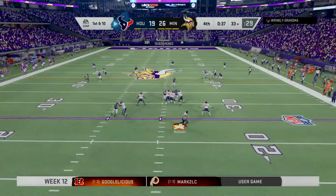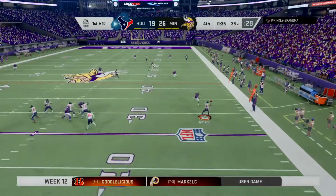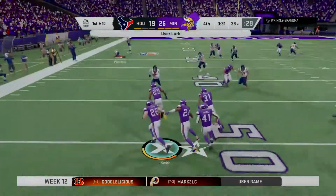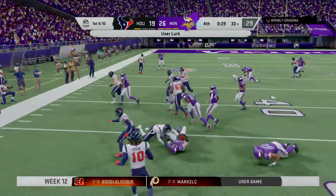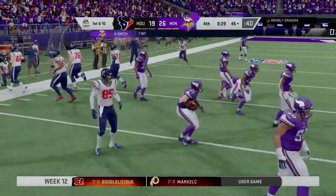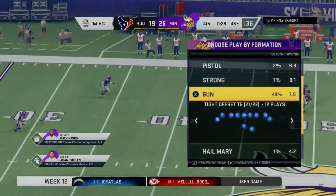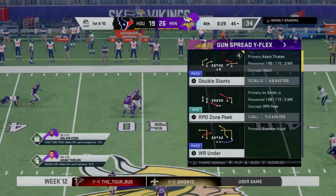Now Watson. Escaping the pressure right. And, a crusher there as it's intercepted. Picked up by Harrison Smith. And he returns it into enemy territory down to the 45-yard line.